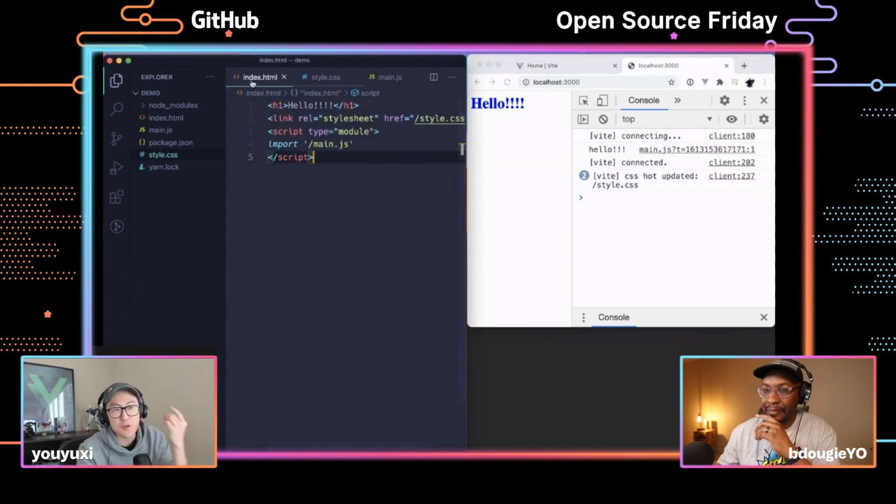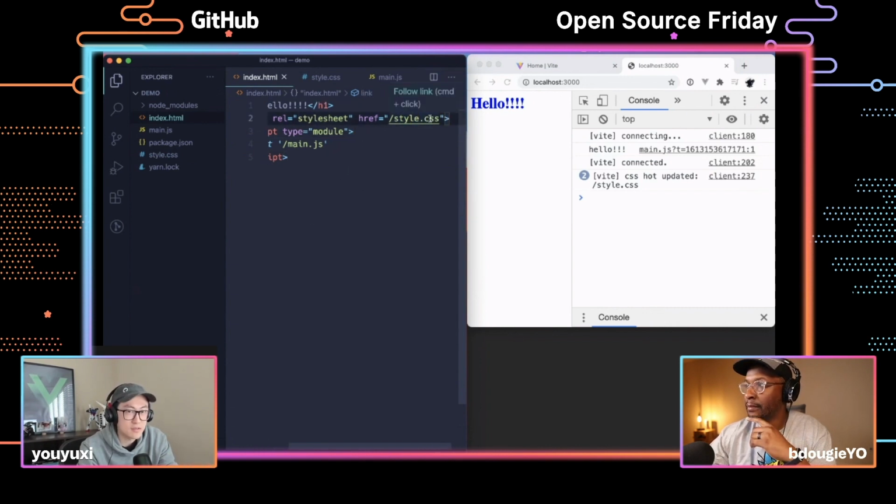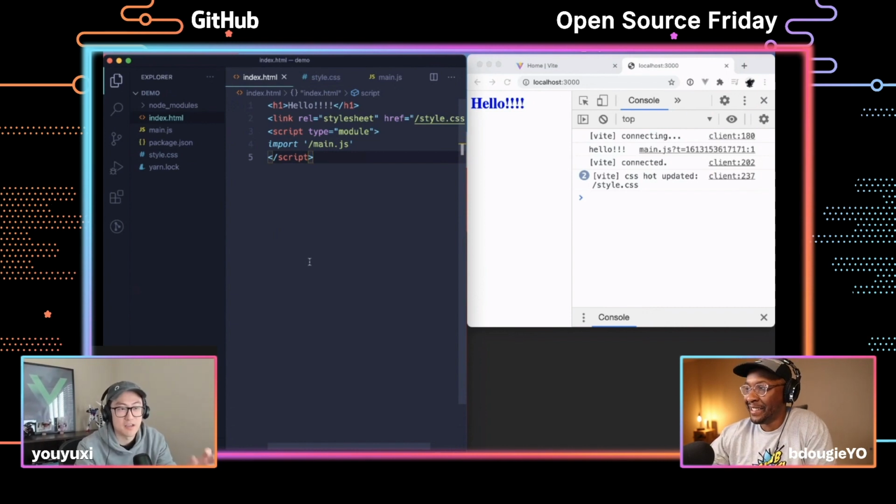One thing I want to point out is that a lot of users coming from Webpack are so used to thinking of main.js as their entry point of application and HTML being the afterthought. In Vite, think of it as a server. So your HTML is actually your entry point. And Vite parses everything here to consider it a module graph entry. So style CSS is considered part of the module graph. This thing is turned into an inline module, which imports this main.js, which is another module. So index.html is the entry point to your application, and from there we construct the whole module graph of your application.